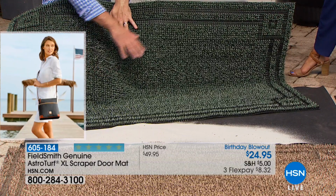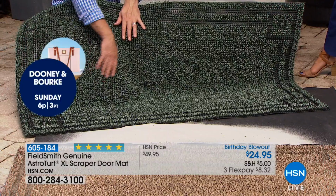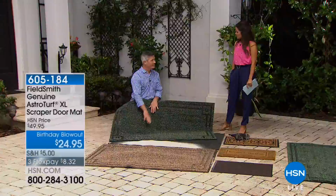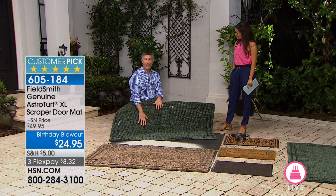If you wanted to, you could just take a hose to this, your garden hose, and spray it out. And if in the winter it got even more dirty, I have mine in the garage. We have a little step up, and then we have to step up into the kitchen. So I have mine there.